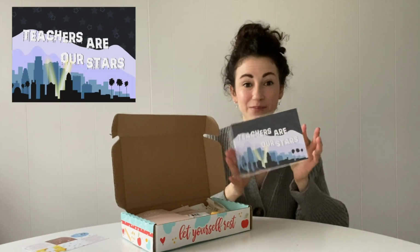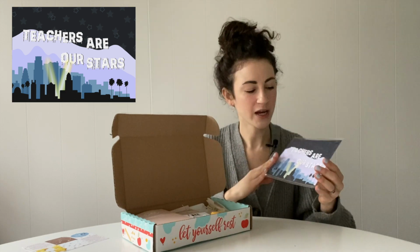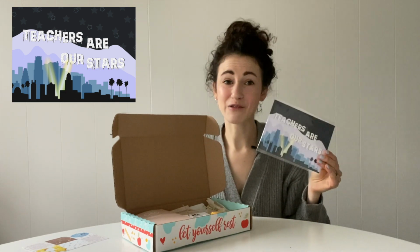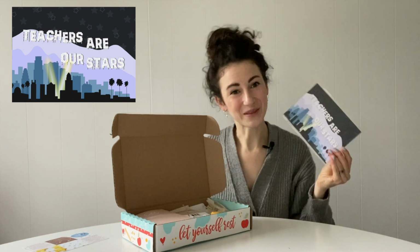Next, we have this month's art print. This was designed by Tori of the Okayest Educator, and it says, "Teachers are our stars," a great reminder. I thought this would also be great to put up in your teacher's lounge.